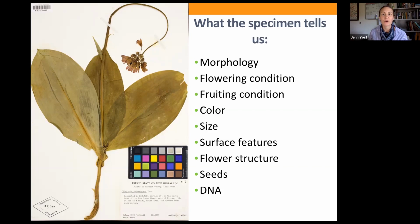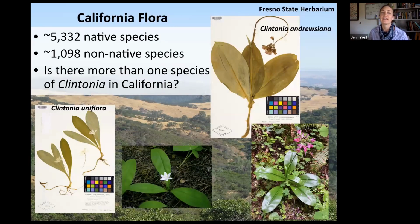So how do we know what we have? Well, how do we know what's in California? You might remember from Matt's webinar that in California, we have over 5,000 native species and we have over 1,000 non-native species in the state. How do we know that? How do any of those authors who authored those gypsum annual treatments know what is in California? Well, they only know it from looking at herbarium specimens.